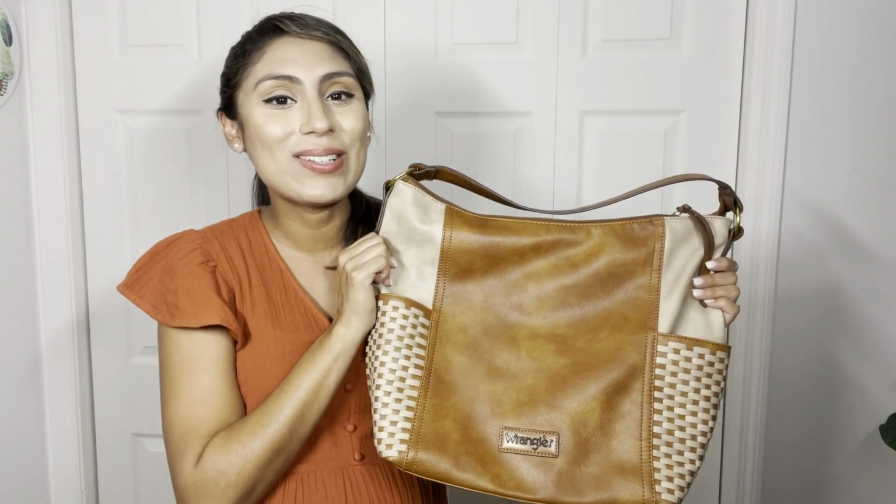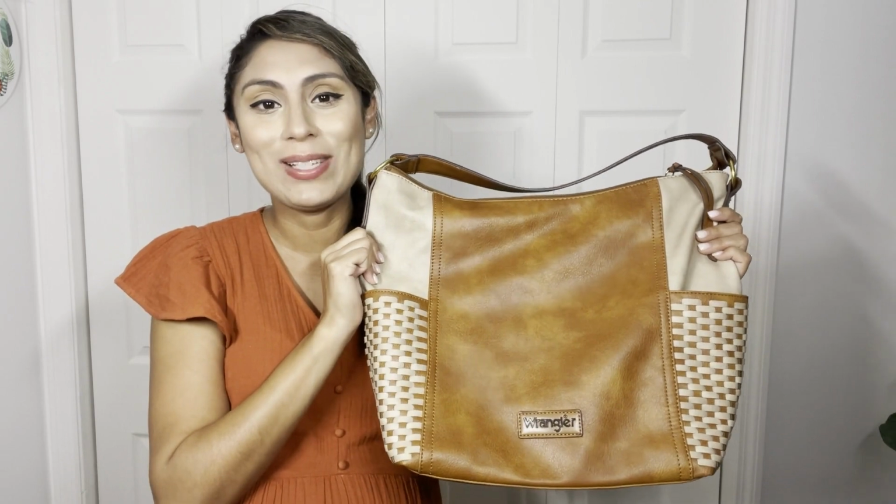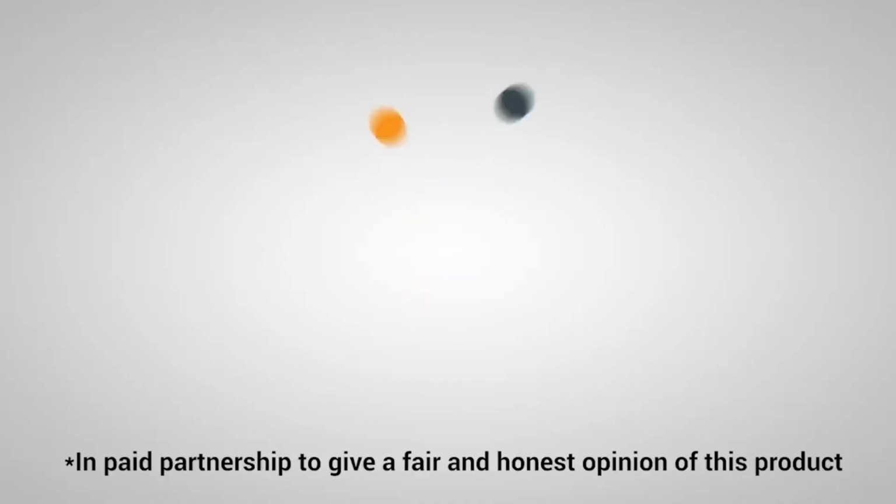So definitely get your hands on this beautiful bag from Montana West Wrangler. That's my point of view.